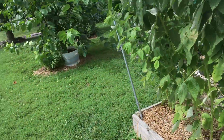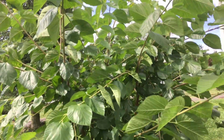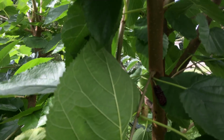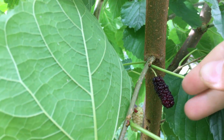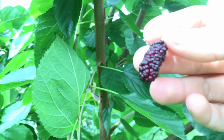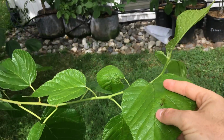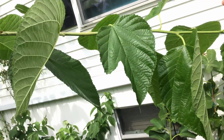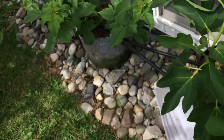And then on the other side, by the raspberries and the blackberries, we also have the mulberry here, which is the relative of the fig, very close relative. You can see there's blackberries in here, guys. And here's one that I'm gonna pick. The birds usually get all of these, but you can see, it's really good. You can see the leaf structure. That was really good. Very similar to a fig, guys. And if you were to break the branch, it would also have sap in it. Very vigorous, more vigorous than the fig.